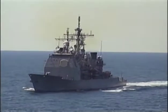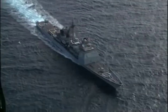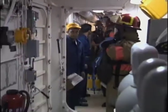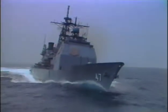Often called the shield of the fleet, the U.S. Navy's Aegis cruiser is the world's most formidable surface warship. With its advanced electronic monitoring systems, sophisticated weapons platform, and well-trained crew, the Aegis cruiser is able to protect the battlegroup and unleash tremendous firepower against land, sea, and airborne threats.